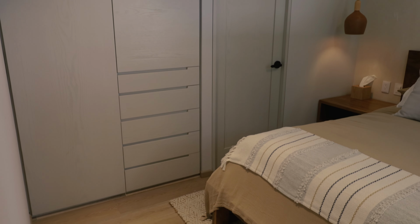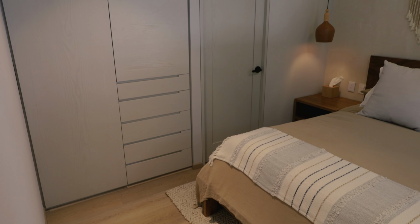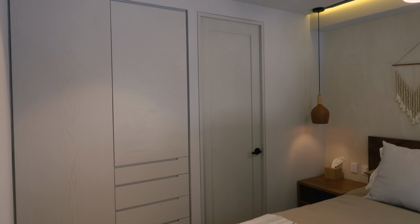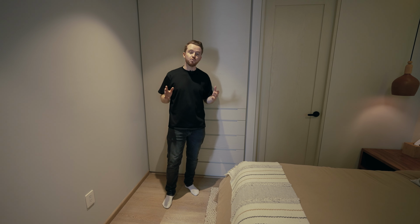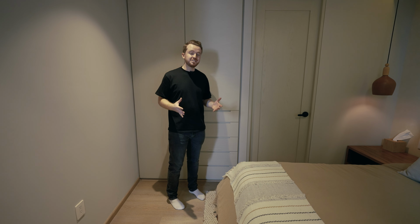Now we're in the other corner of the same room. We have a lot of storage. This is a really tall vertical cabinet. It's perfect for luggage, if you hang up any of your dresses or suits, anything like that. Then you have a bunch of drawers right here to my left. And of course, we have the very large walk-in closet. I'd say for the amount of square footage in this place, we actually have a pretty decent amount of storage.